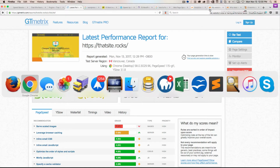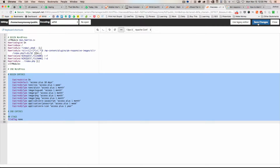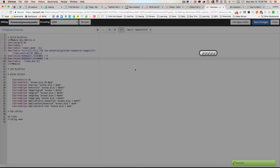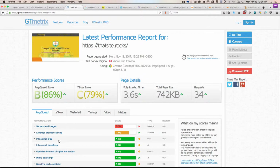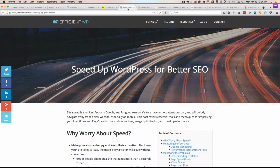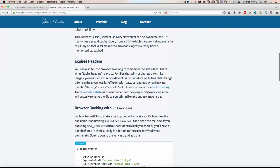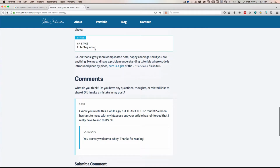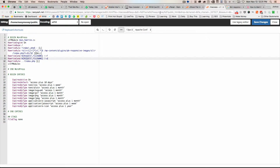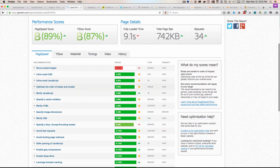Okay, so let's check that first. Let's leave this simple. Pretty sure this is all that anybody really needs to make sure that their site is being cached properly. Let's see. And I got that information from on here. And I grabbed this code and this code. And let's see what that did. Okay, so fix that one problem.